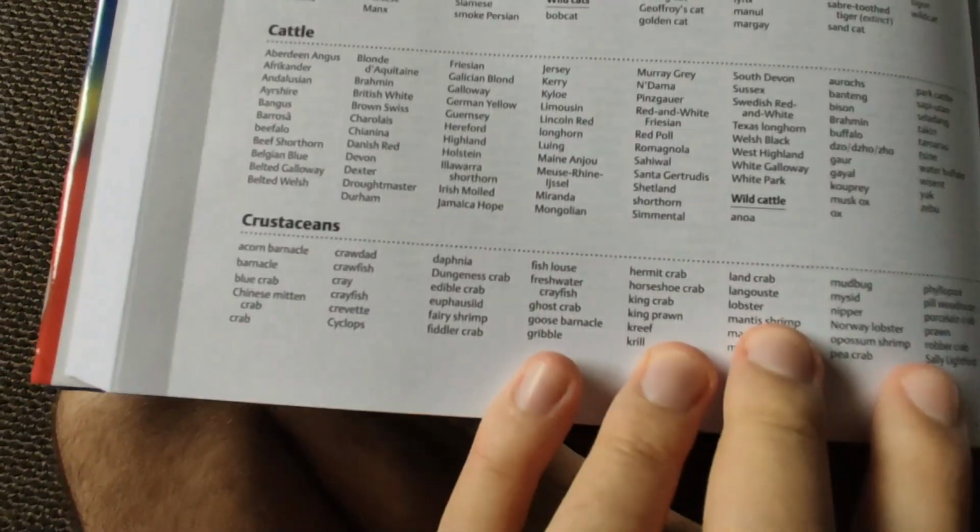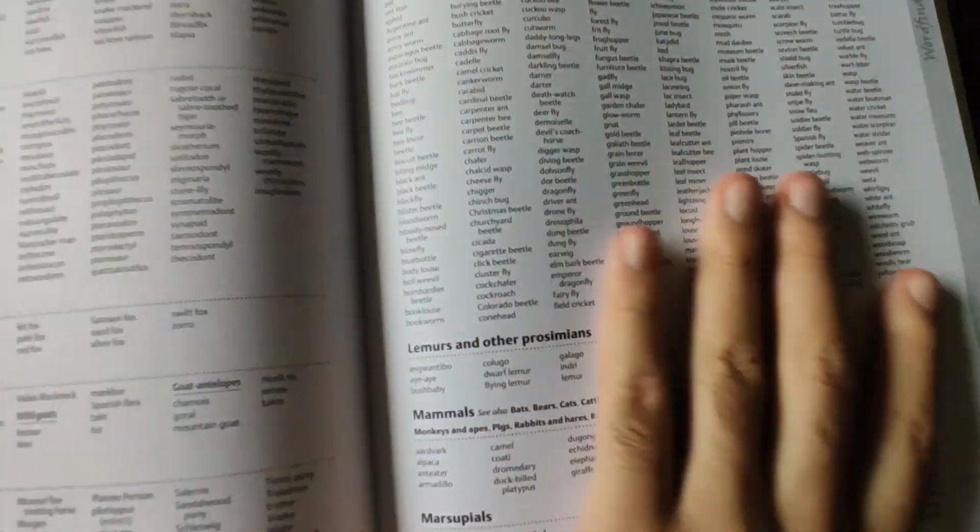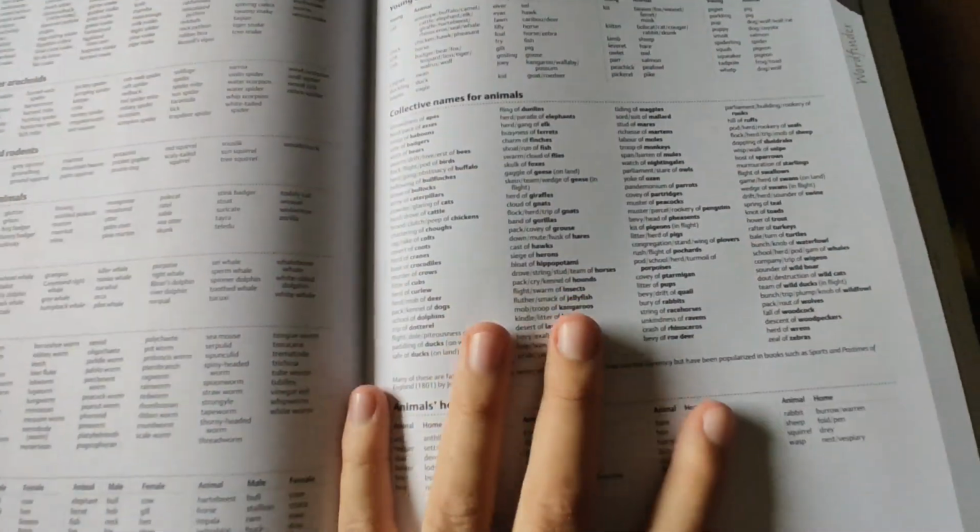So you've got different animals, crustaceans, dinosaurs, dogs, fish, fossils, insects, there's lots and lots of animals, lots and lots of them. And this is also good, collective names for animals.